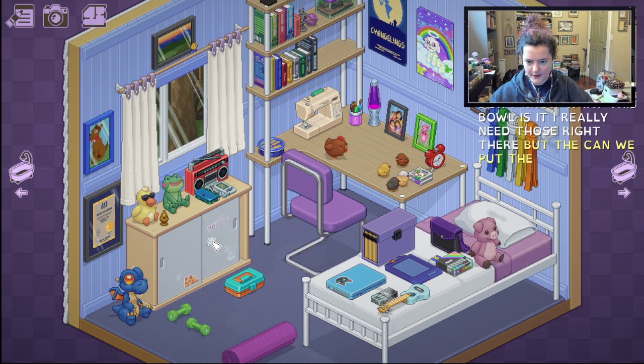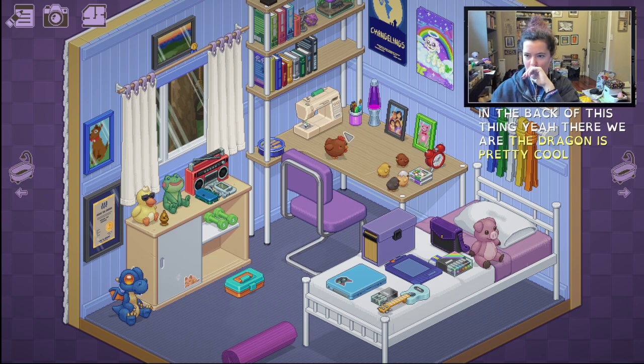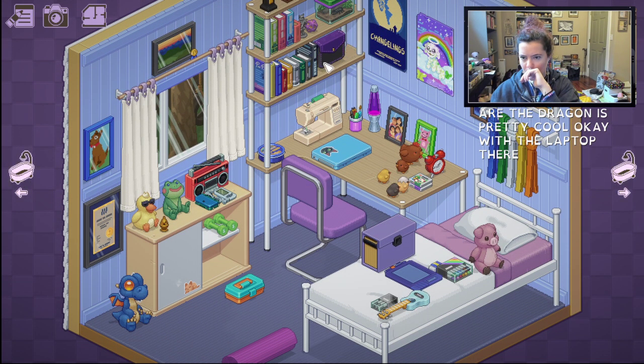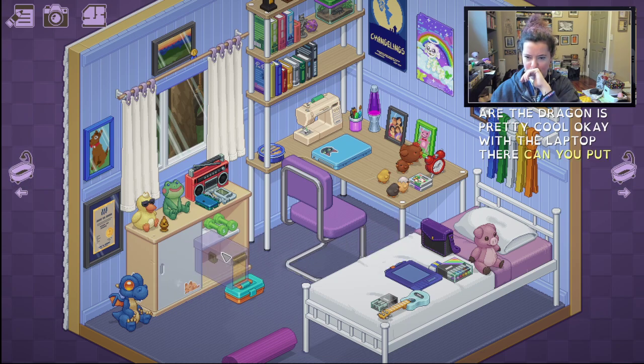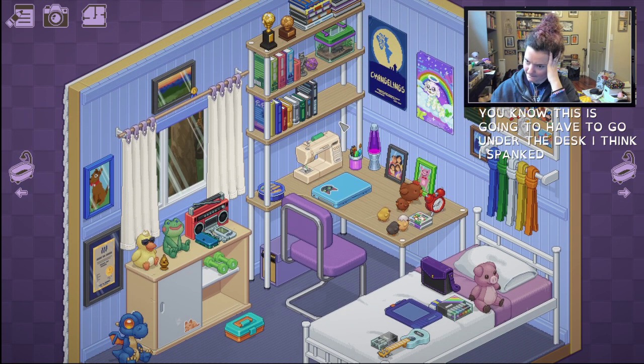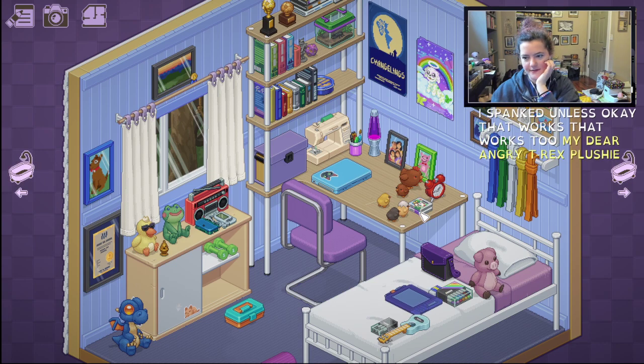Let's see. Can we put these dumbbells on the back of this thing? Yeah, there we are. The dragon is pretty cool. Okay, we put the laptop there. Can we put you? No, this is gonna have to go under the desk, I think. Unless... Okay, that works. That works, too. Reminds you of your angry T-Rex plushie. Nice.